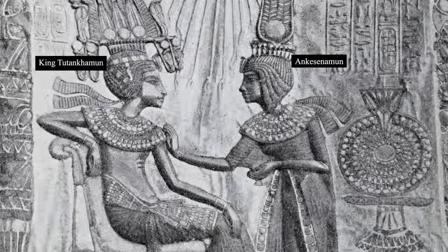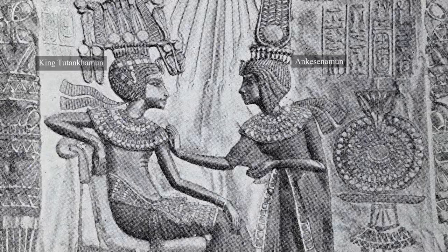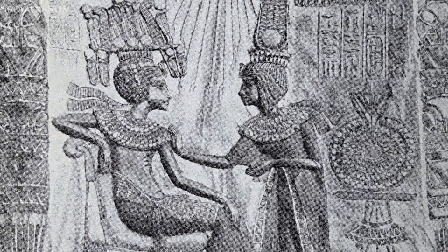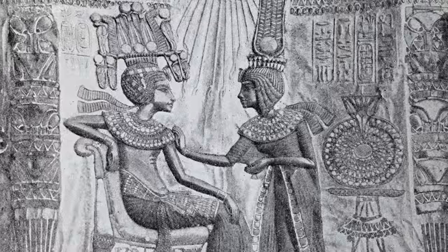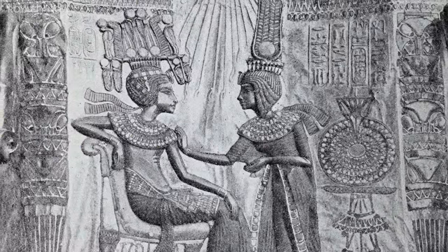Tut was married to his half-sister Ankhesenamun, but the couple were unlucky, only having two daughters who both died stillborn, no doubt due to the generations of inbreeding, which also affected King Tut. In fact, many health issues King Tut suffered from are attributed to inbreeding, which we'll dive into further when we get into the recreations of his appearance.